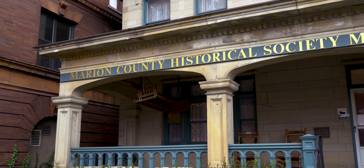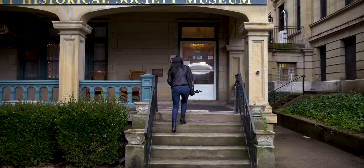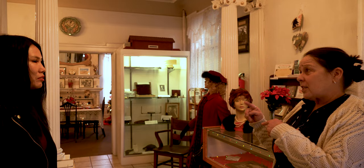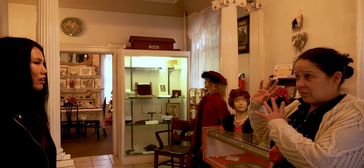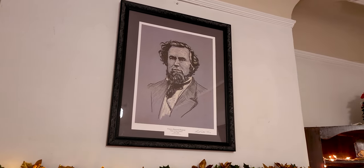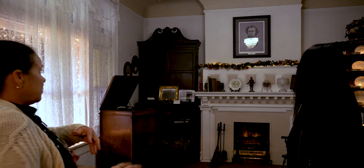Fairmont for a visit to the Marion County Historical Society Museum. Let's go in and look at some of the artifacts and history they have on display. Upstairs, I'll just take you up there for a quick look because I'm working up there. I'm trying to get everything ready. The portrait above the fireplace, that's Francis Pierpont. He is who we consider the father of West Virginia because he was involved in our statehood back in 1863.